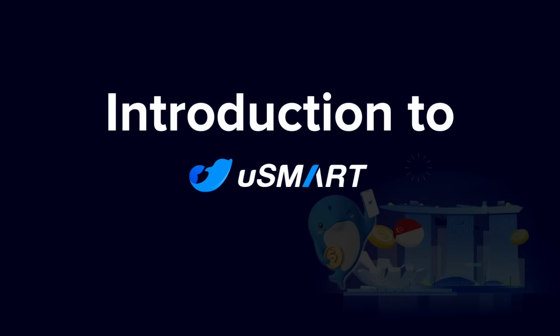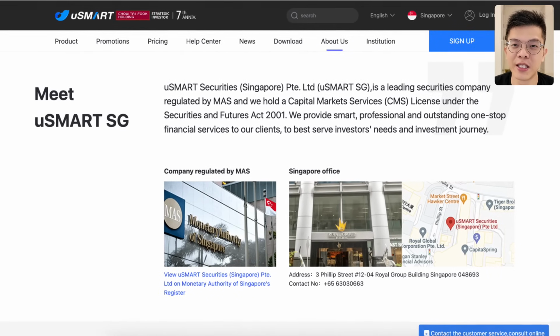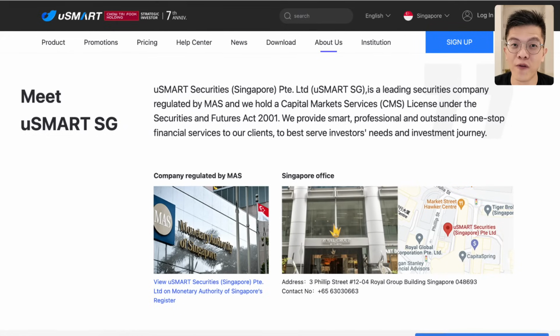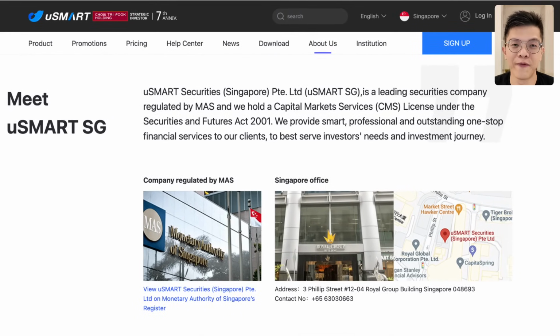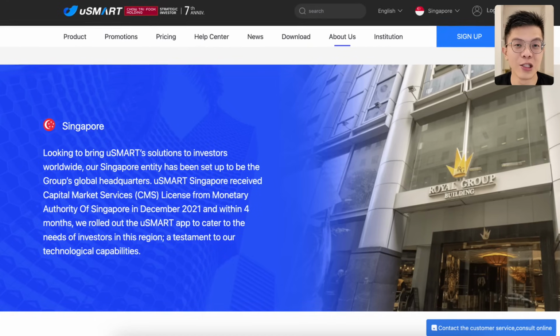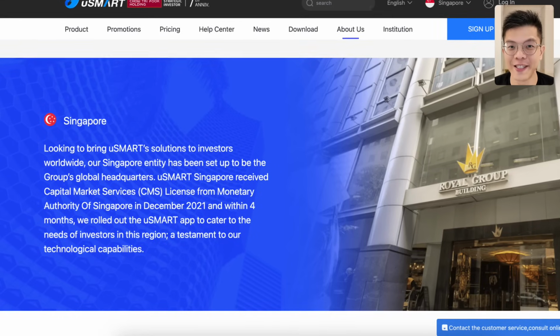Firstly, let's start with the introduction of uSMART. uSMART Securities (Singapore Private Limited) is a leading securities company regulated by MAS and holds both Capital Market Services (CMS) and SM Financial Advisor licenses. The uSMART app has been around since early 2022, so they have been operating for more than 3 years now. And the fact is, uSMART is licensed and regulated just like many other trading platforms out there in Singapore.